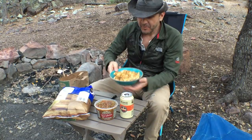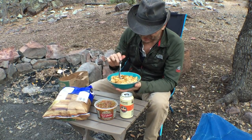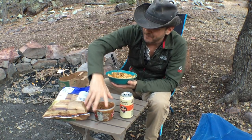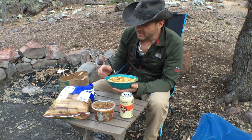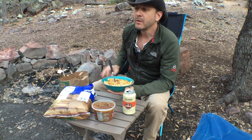So, what I made up for dinner is Bombay potatoes and chicken. And I've got some really nice, good, spicy salsa and some organic corn chips. Got an orange blossom beer. Pretty easy to make.